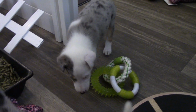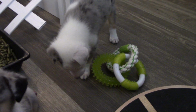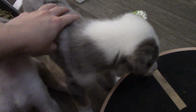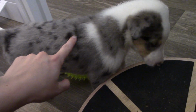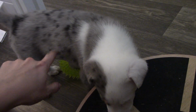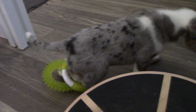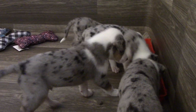And we had the biggest boy coming up. We affectionately call him Porky for right now because he's the biggest and he's chunky. He's a boy we hope to keep back depending on how his personality continues to develop. Obviously his permanent name will not be Porky, but that's just what we call him right now because he's so chubby compared to all the others.